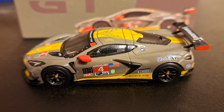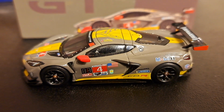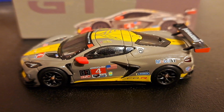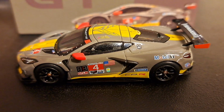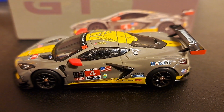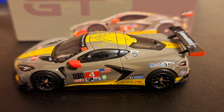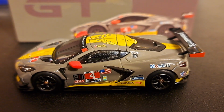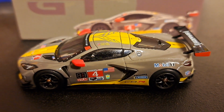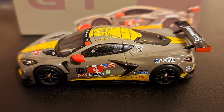And yet another issue that I have with Mini GTs, I call it their shortcuts. Now, nevertheless, if you want to collect 1/64s and you do want a Corvette, the only player in town is Mini GT, and this is what you got. You're kind of stuck with it. It's not a bad car. It's actually a very nice replica. It's well done. Mini GT are well known for not having a lot of frills and what I consider essentials, like at least an antenna. But they do make it an affordable race car for 10 or 15 bucks.